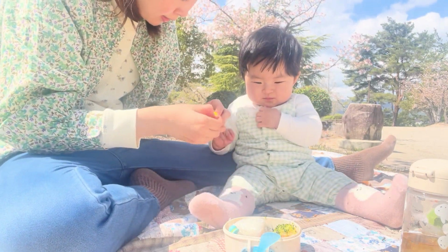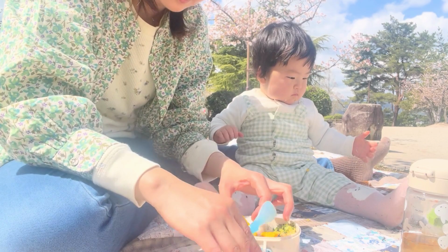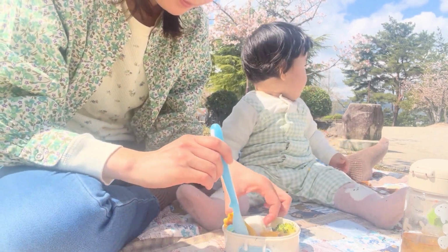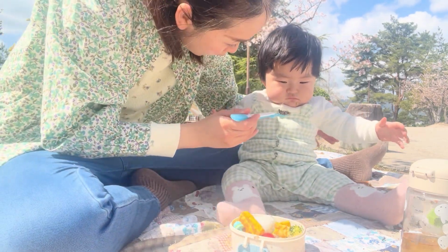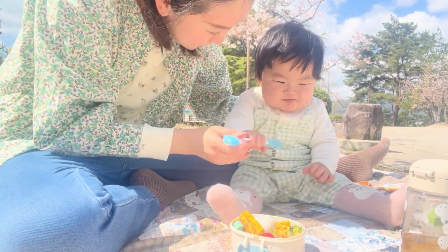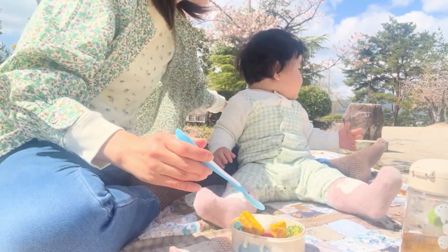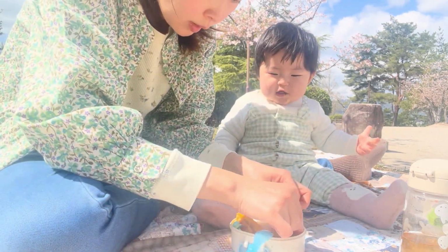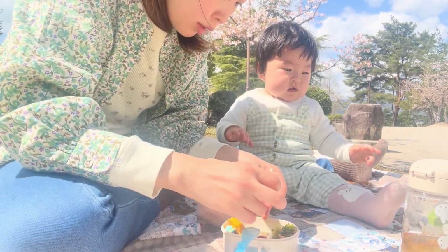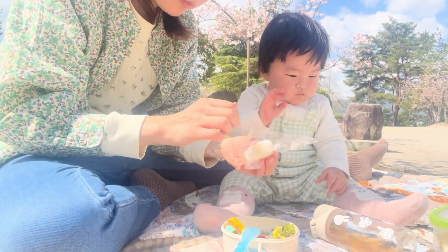I was really curious to see how Ringo would react to the bento I made. But this was also her first time eating outside. And once we sat down, there was just so much going on around her. The wind, the birds, people talking, and all that open space. She kept getting distracted by everything. Every time I tried to give her a bite, something else caught her attention.